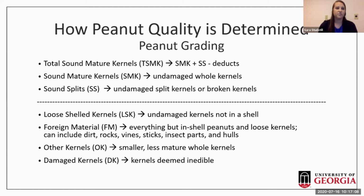Grade is determined by the total of sound mature kernels, or TSMK. TSMK is determined by the number of sound mature kernels, or SMK, plus sound splits, known as SS, and then they take away any deducts the grower might face. Sound mature kernels are undamaged whole kernels, while sound splits are undamaged split kernels or broken kernels.